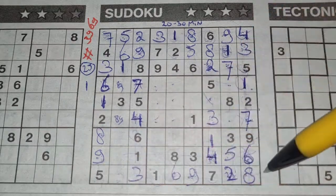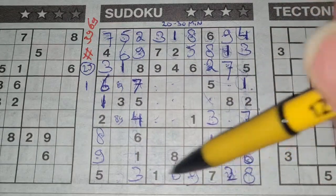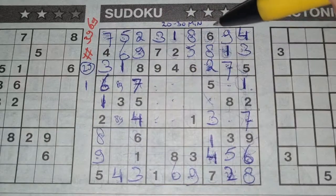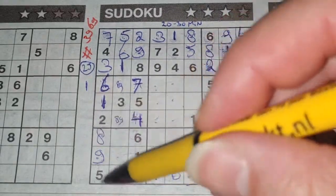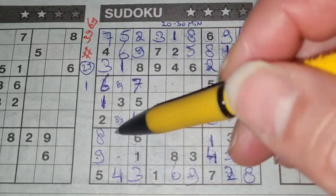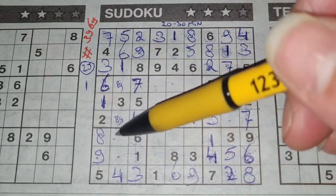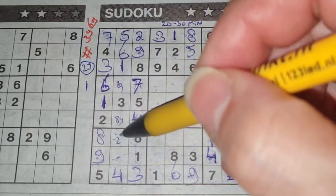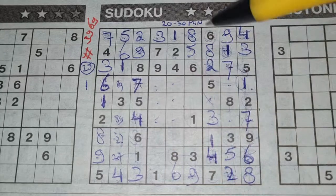One box left in the last row for the number 1, 2, 3, 4 is missing. Alright. Two numbers left in this big square. One, the two is missing, 3, 4, 5, 6, and the 7 is missing. A 2 and a 7. Let me mark those two boxes.